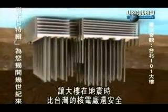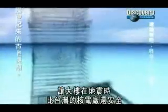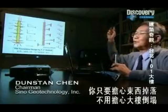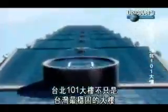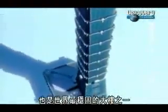This unique foundation, combined with 101's mega frame and damper, gives the building an extraordinary earthquake safety rating that exceeds even that of Taiwan's nuclear power plants. Inside the 101, during an earthquake, you worry about the falling articles, rather than worry about the falling of the building. Taipei 101 will not just be one of the strongest and most stable buildings in Taiwan, but one of the strongest and most stable buildings in the world.